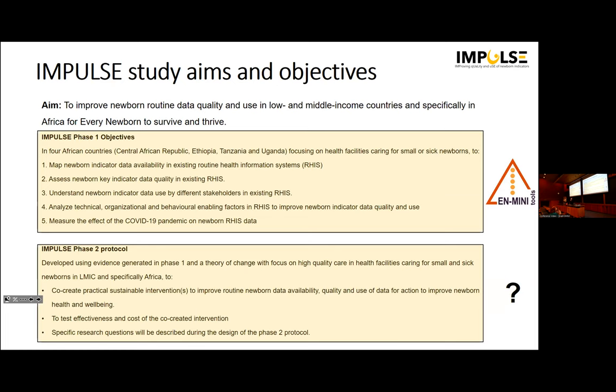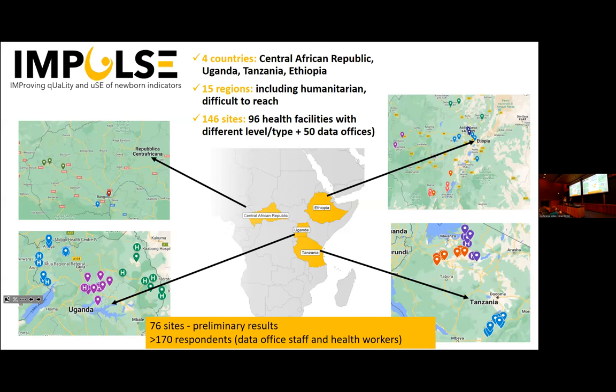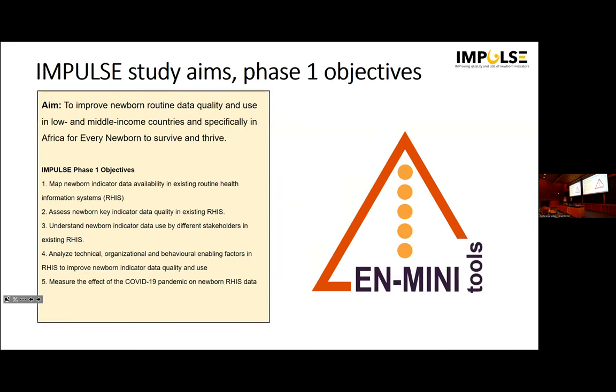So IMPULSE then refined our objectives into the two phases, phase one and phase two. And I'm going to share some results from phase one today. Phase one is being conducted in four countries with the colleagues I introduced you to earlier: Central African Republic, Ethiopia, Uganda, and Tanzania. If there are people from those countries here, I'd love to meet you and continue the conversation. We're in 15 regions in those countries, and I'm going to 146 sites between health facilities and data offices. And today our results are around the first 76 sites and about 170 respondents, health workers and data professionals.